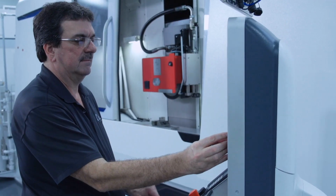Our lineup of super productive and flexible machines range from production creep feed and horizontal grinding solutions to machines optimized for individual components and small batch production, all designed to offer the utmost in precision.